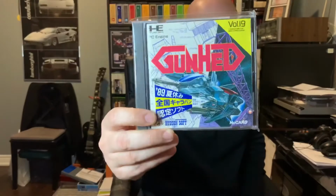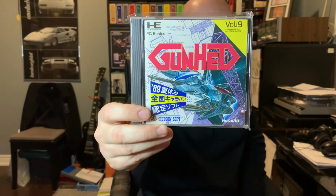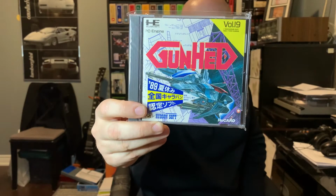So that's where the spine is. So you guys want to see it this way. Another Hudson Soft game. Let's take a look at it. Oh shit. I forgot I ordered this one. Gunhead, baby.